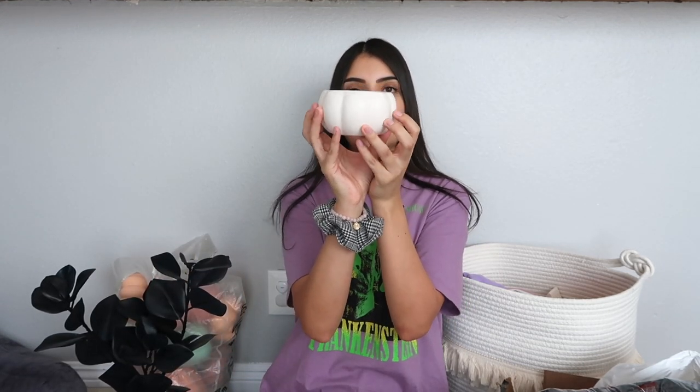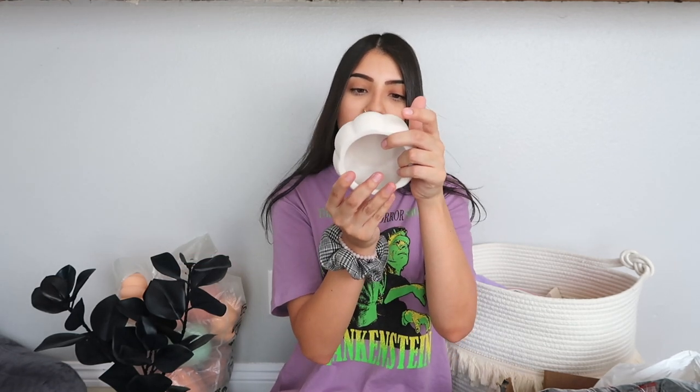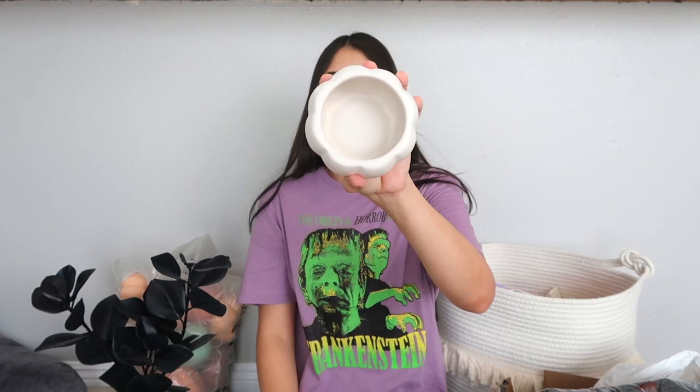Next thing that I grabbed is this little pumpkin dish. It's just a cream color. I'm not sure what I'm going to put in it yet, but I'll probably have this on my entryway table. Maybe I'll throw our car keys in there or something like that. You guys will see everything at the end of this video when I'm decorating my house, how it turns out. I'm not sure how much this was, but this is labeled as a candy dish, but we do have a dog now, so I don't want to have candy just laying around in this dish since it is open and there's no lid.